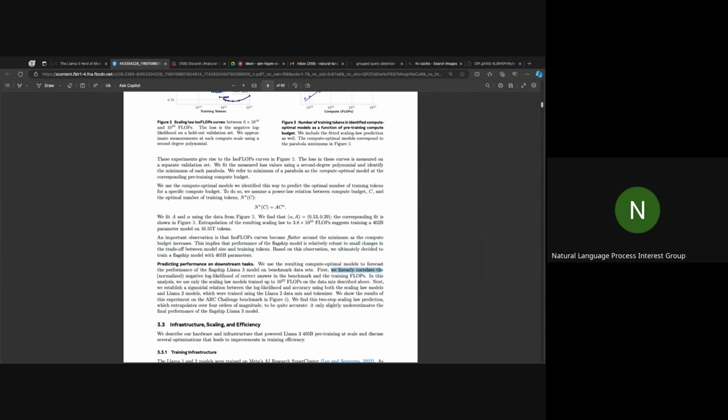The authors linearly correlate the negative log likelihood of the correct answer in the benchmark and the training FLOPs. And later on, they establish a sigmoid relation between the log likelihood and the accuracy, using both the scaling laws here and their own observations on the Llama 2 models. This basically allows them to be accurate, or in the ballpark, of how much performance they can expect from the 405 billion parameter model.